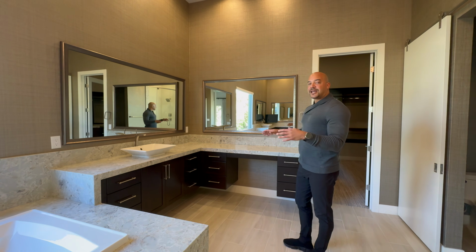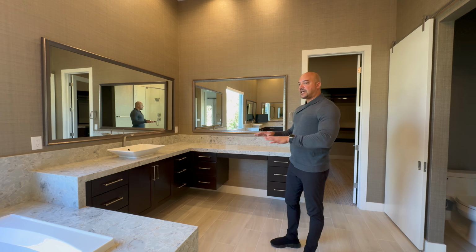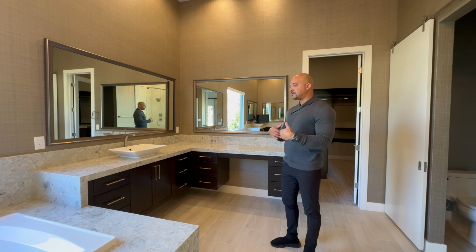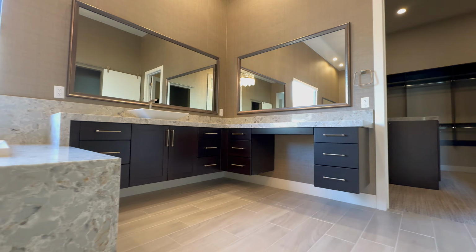Now on this side, again, I'm a symmetry person. I love symmetry. It drives me crazy when we don't have it. So I love the fact that from the shower vantage point, both of the vanities are completely the exact same. So you have perfect symmetry. The only difference on this side is we would denote this as the her side. You do have the makeup vanity side.